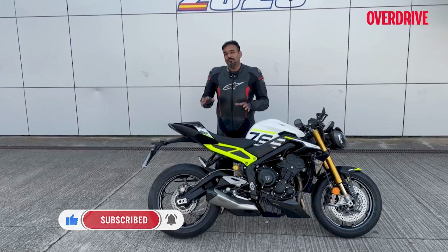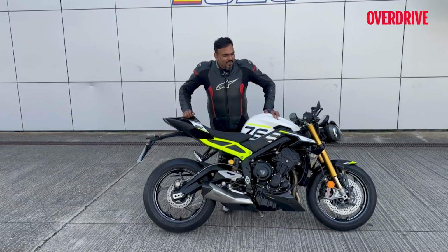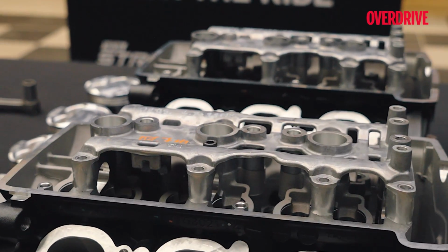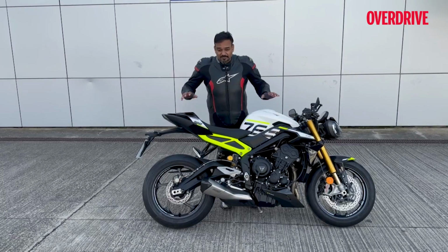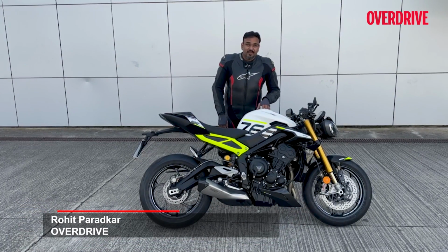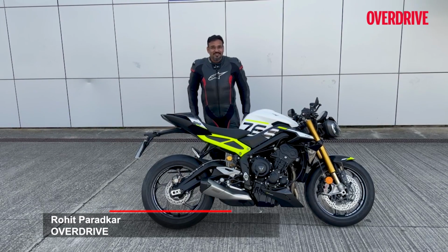Now this track is also very important for this company, Triumph. Why? Well, they became the official engine supplier for Moto 2 with their 765, and they started testing it. The first time the test happened was in 2019 at this very track. So that's the reason why the new Street Triple has been given to us at Jerez.